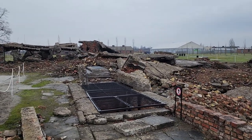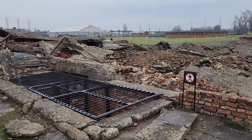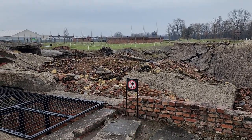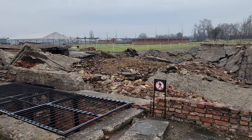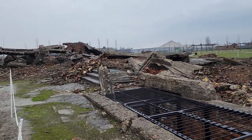You'd see fake shower heads being installed into the ceilings, for example. So it wasn't really till the very last minute that, you know, the fate was sort of bestowed upon them and they all realized what was happening. Here you can see the roof has been collapsed in when the Red Army came to sort of liberate everything. The decision was made to destroy everything, and that's why in this area you see so many ruins, because they tried to cover it all up.